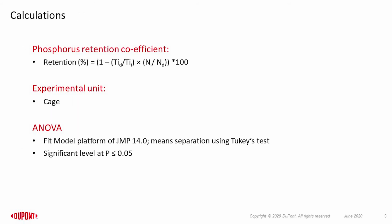We calculated the phosphorus retention coefficient based on an indirect method using a marker. We did two-way ANOVA to test the interaction between feed form and the diets and the main effect of feed form and diet. The mean comparison was separated by using Tukey's test, significance level at p below 0.05.